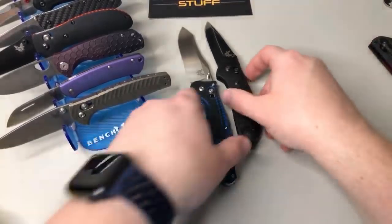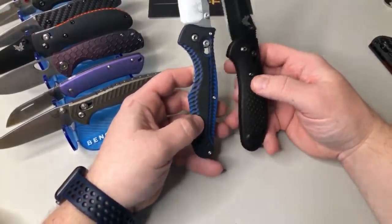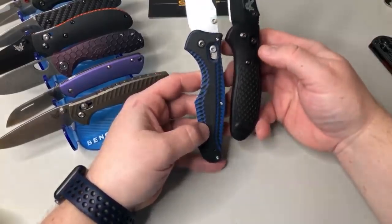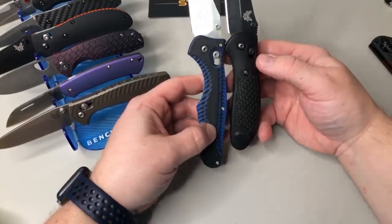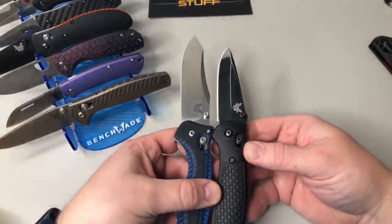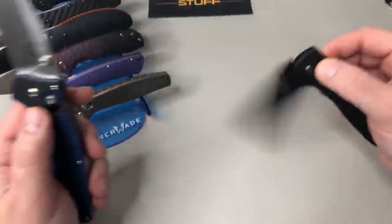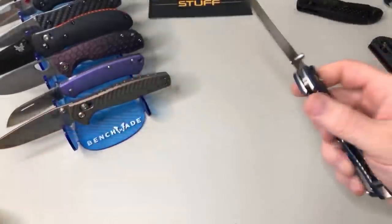It's not as big handle-wise in width or height, but in overall length it's a good 1.5 inches or so more. And then blade-wise, if you go cutting edge to cutting edge, that's your distance there between them. So, kind of the trooper of it. But I dig it. I like it.